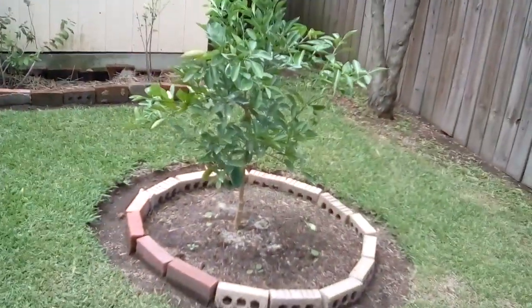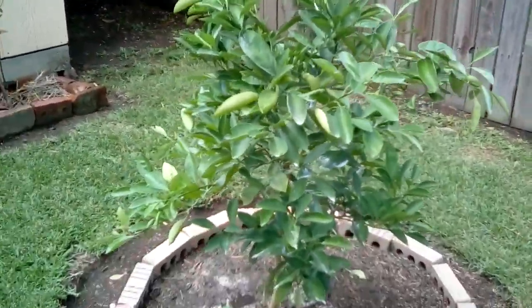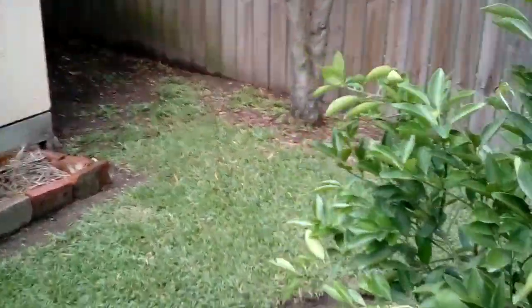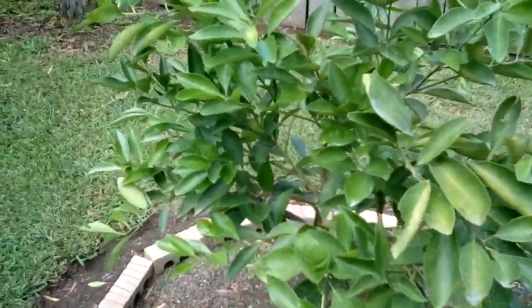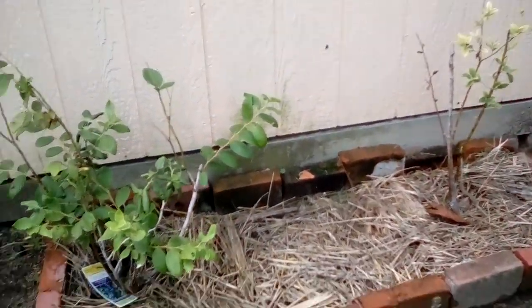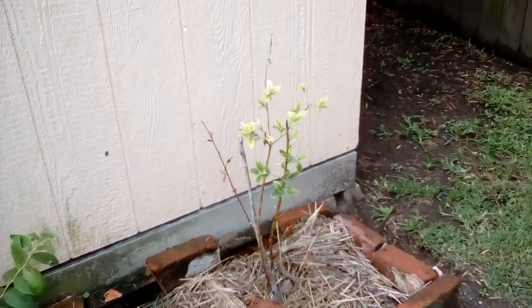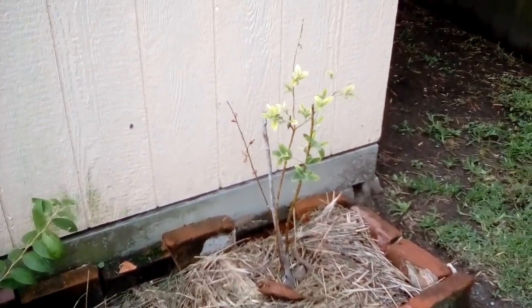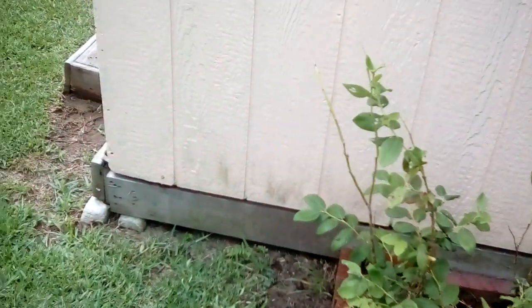Here's my navel orange. It's doing fine, getting new growth, and the powder on there is the DE that I dusted with. Blueberries, the home bell, and this other kind, I don't know what it is except that it's rabbit eye. They're doing fine. I hope to get some berries next May, June.